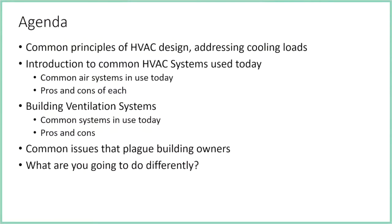All right. We are also going to talk about building ventilation systems. Being that we are talking about indoor air quality and healthier HVAC systems, we have to talk about ventilation. That's going to be a key principle to this. And then I'm going to go over some common issues. I see a number of issues in the industry from both building owners and occupants, and I think those will maybe launch some of the ideas as you're looking for what we can do differently. What can we do differently, from mechanical design engineers to manufacturers to researchers?